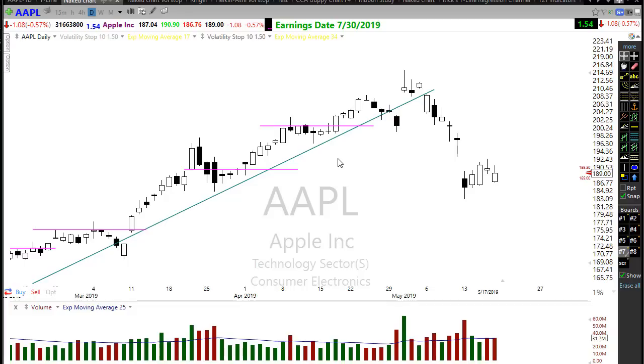Now, if I were doing something in a longer term trade, that might be different. I'd have to do an evaluation of the longer term chart.